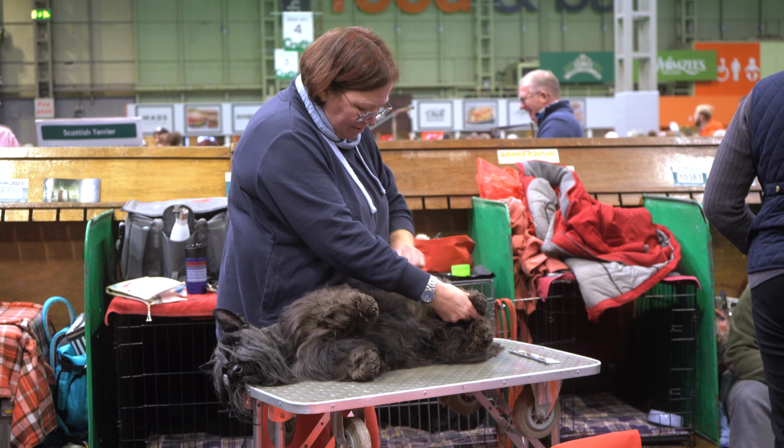Over here is the Dandy Dinmont Terriers. We don't see many dandies around, but it's so nice to come here and see so many of them. As you can see behind me, there are some Scotties.